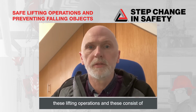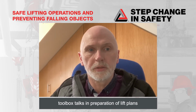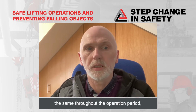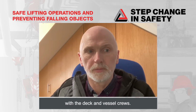And these consist of pre-start checks, both visual and functional checks, toolbox talks and preparation of lift plans and risk assessments, setting of the cranes for the current weather conditions and dynamically assessing the same throughout the operation period, and having clear and concise communications with the deck and vessel crews.